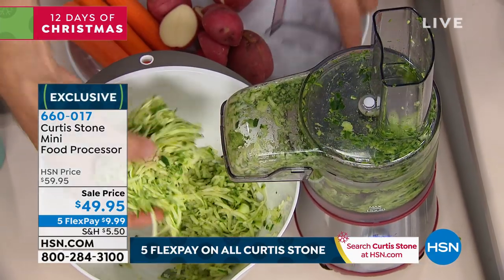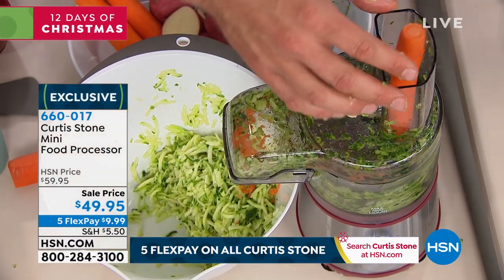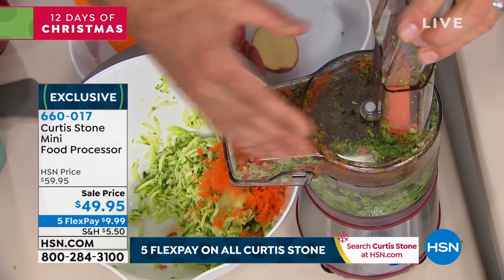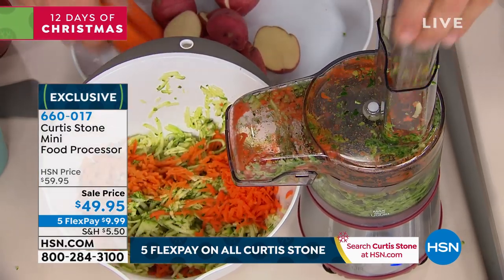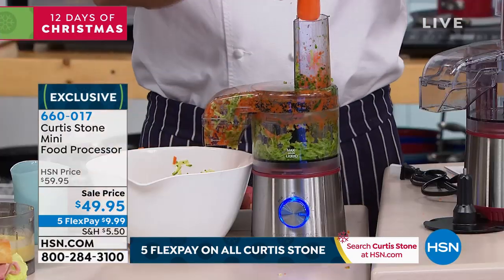And not just zucchini. You can see the quantity that we're doing there. Let's say you want to do something hard like a carrot, right? The carrot goes through it just as easy. Can you see that going through that continuous feed chute? It really allows you to just do so much.